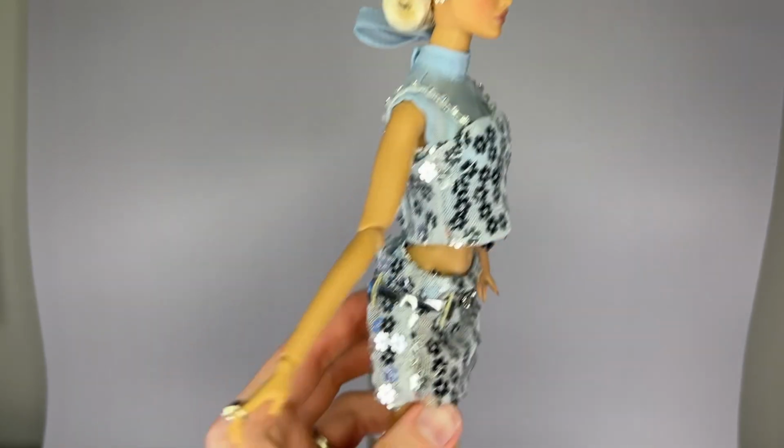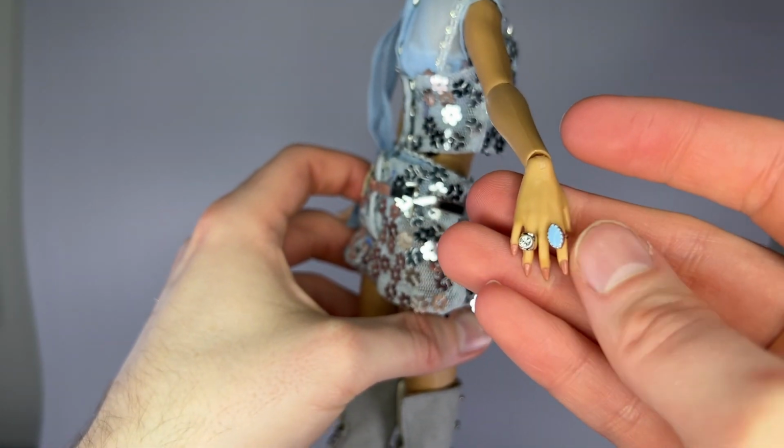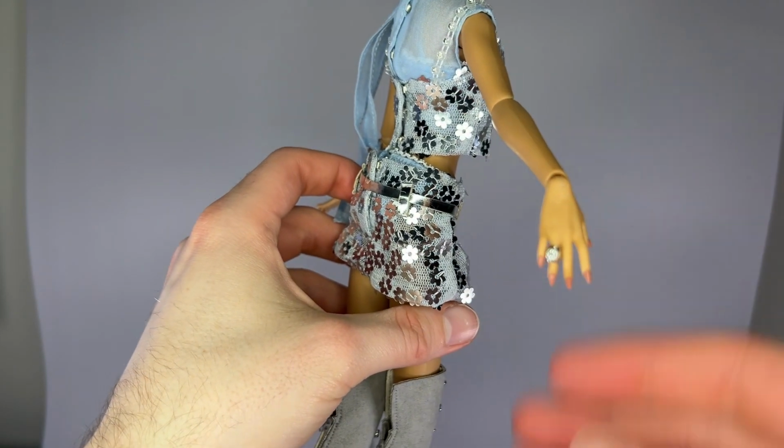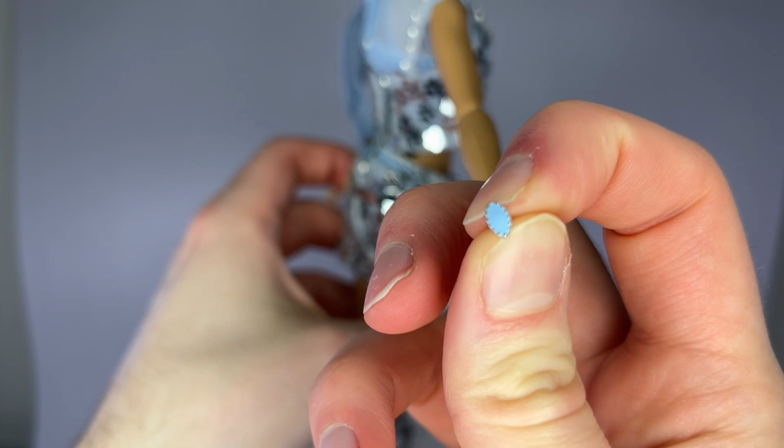So that is our first look at her. Oh, and she came with 2 rings. I have them both on her right now. One that matches her earring. I just knocked it off. But it's just this blue painted kind of moment.